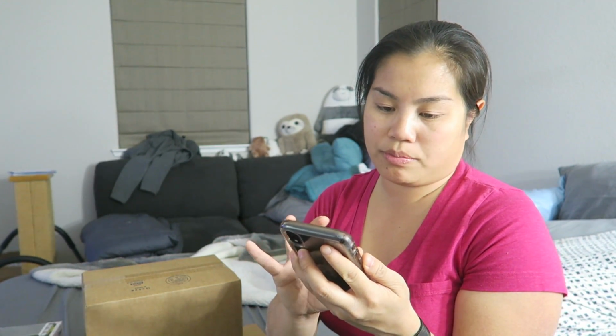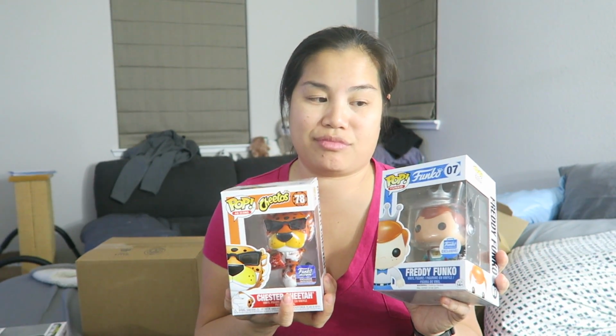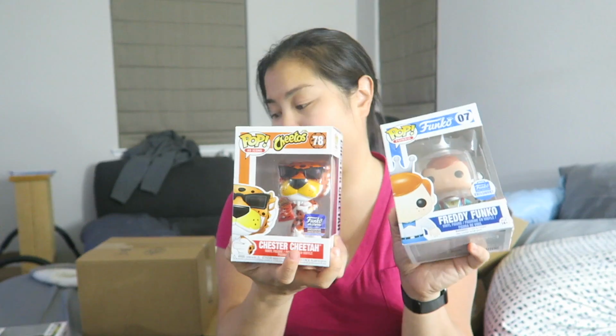I in total paid $117.35. So we'll say 117, which means we got $31 worth of extra value. So first of all, honestly, even if we didn't get any extra value, I think this would have already been a win for me because I got two pops that I really wanted out of the four. And so I'm really happy with these two.